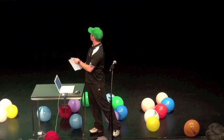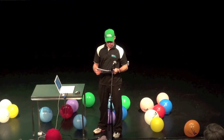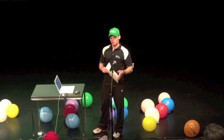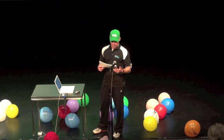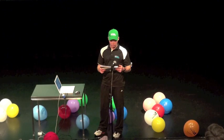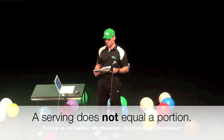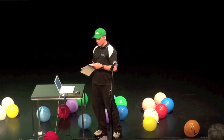All right. Now, the last bit of portion control, checking your portion. As I said before, there is a difference between a portion and a serving. A portion is the amount of food you physically put on your plate. A serving is the specific amount of food defined by common measurements such as cups or tablespoons, or that which is outlined on the nutritional panel of your favourite foods. A serving does not equal a portion. Very important.